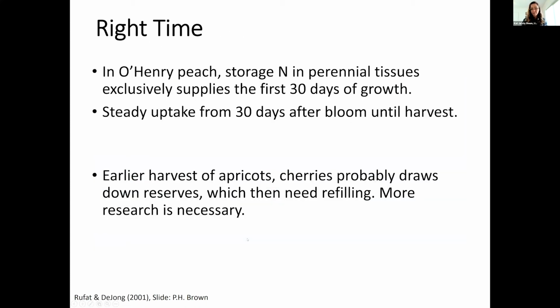So right time, we know from research in peaches that the first month of growth is drawing nitrogen from the perennial tissue, from the trunks and the scaffolds and that sort of stuff. It's not drawing nitrogen from the soil. And that's important because any nitrogen that you put on in that time or that becomes available in that time is not going to be taken up by the tree. After that, it's a fairly steady uptake over the course of the growing season.